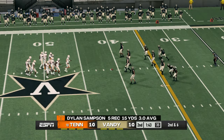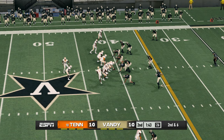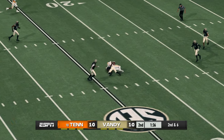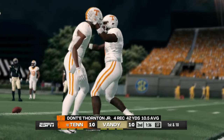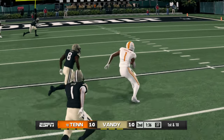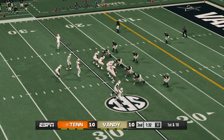It's second down, 6 yards to go. Ball on the 41-yard line. Quick throw. He's taken down right around the 22-yard line. Russell makes the tackle at the 22-yard line. First down. From the 22-yard line, first down.